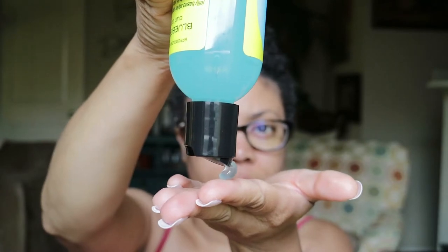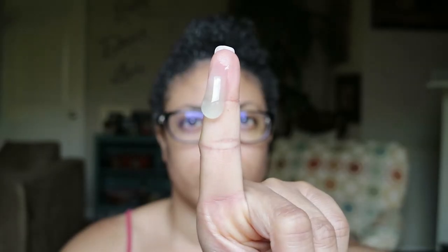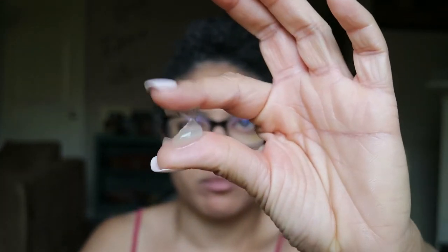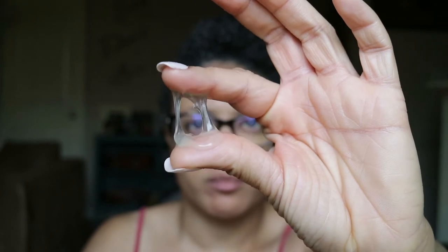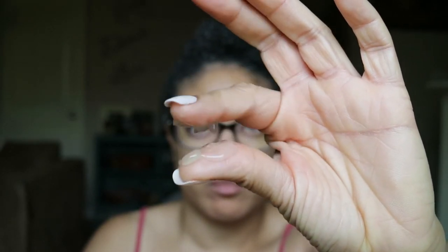It smells just like blueberries. It smells so amazing. Now, as far as the texture and the consistency of this product, it is a jelly-like consistency. It's very smooth. It doesn't feel tacky, greasy, or sticky. And it's a little bit denser than the Almond Marshmallow Hydration Serum that I love so much. Side note, I'm very excited to see if this product is going to give me the perfect wash and go that I want. So without further ado, let's get started.